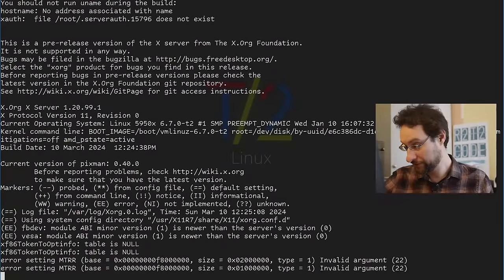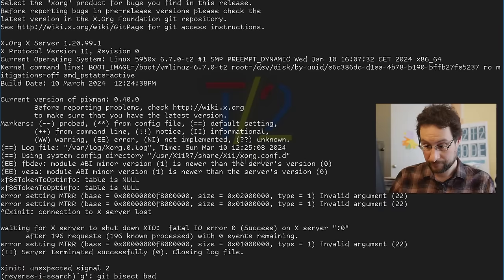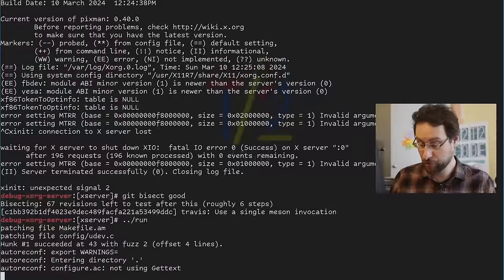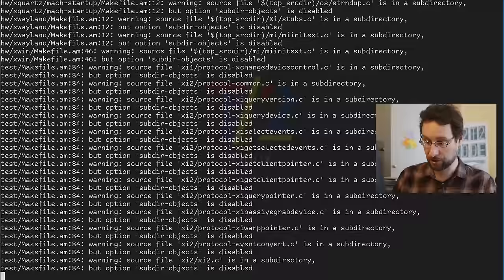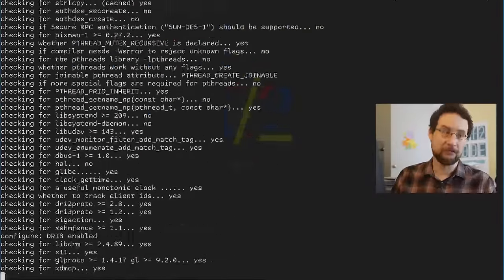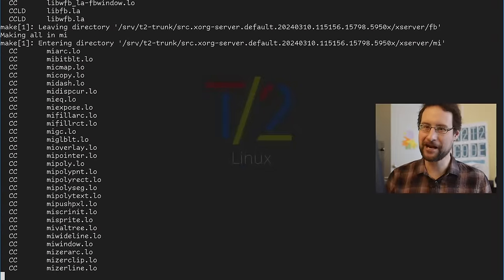Tell me some commit here is good. That's good. Yay, we have video output. Can't make this stuff up. This is so ridiculous. I really wonder what commit we end up at this time. This is absolutely mind-bogglingly stupid. The Xorg developers, how broken do you want vintage and retro Xorg support?